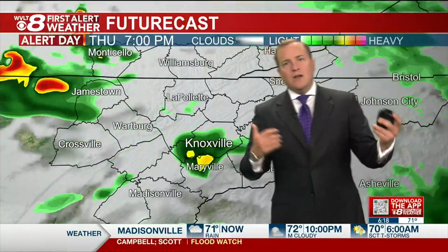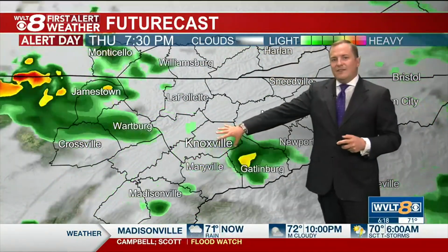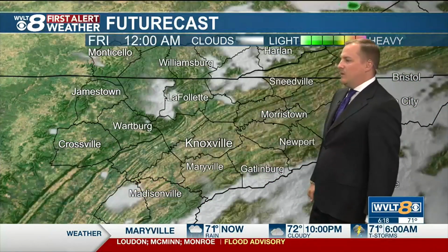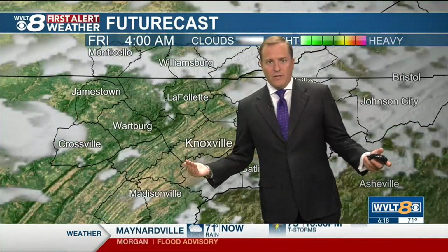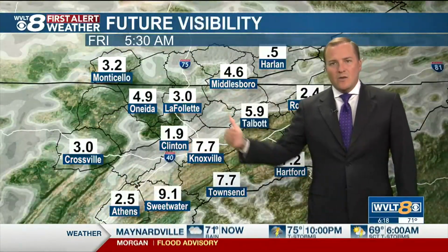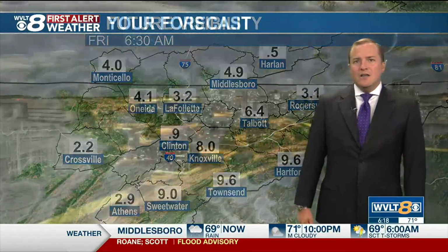So where do we go here? Couple showers around 7 to 8 o'clock, and then a few more little isolated bands through about 10. Then we clear. Then the fog starts to roll in for your Friday morning. That fog can be pretty dense. Look at all this gray color. The lower the number, the more widespread the fog on your Friday.